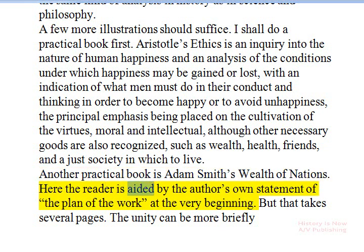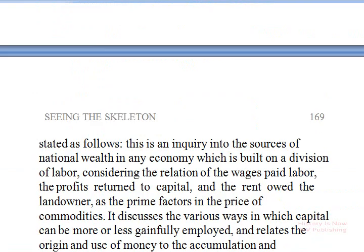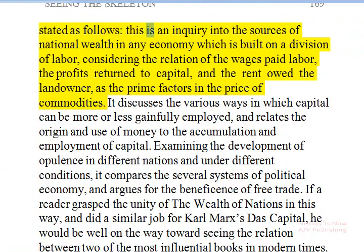Another practical book is Adam Smith's Wealth of Nations. Here the reader is aided by the author's own statement of the plan of the work at the very beginning. But that takes several pages. The unity can be more briefly stated as follows. This is an inquiry into the sources of national wealth in any economy which is built on a division of labor, considering the relation of the wages paid labor, the profits returned to capital, and the rent owed the landowner, as the prime factors in the price of commodities.